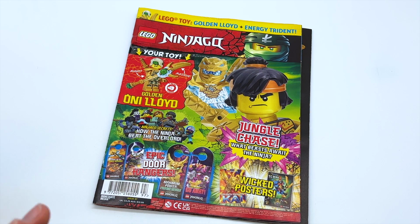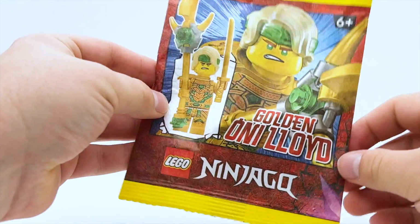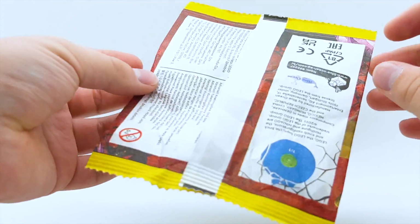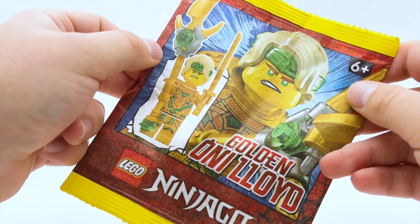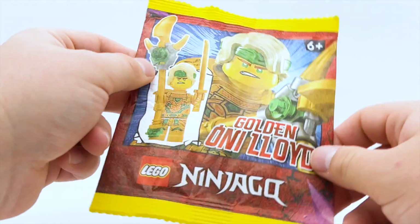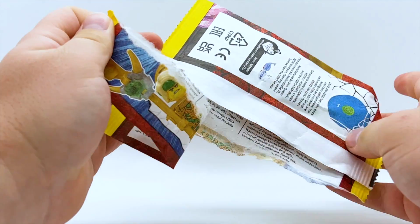So now let's take a look at the minifigure that it came with. So the polybacks are still using these paper bags, and I honestly really like these. Can't wait till like actual LEGO sets switch to paper bags, because these are just so much nicer to tear open. The graphics on the front are definitely poorer quality in terms of the printing, but I don't mind that because it's just much nicer packaging overall. But yeah, let's tear this open, pour the pieces out.